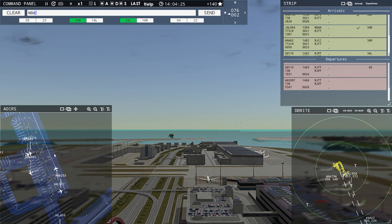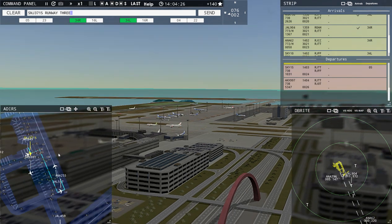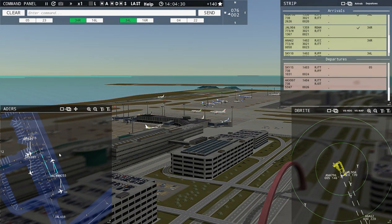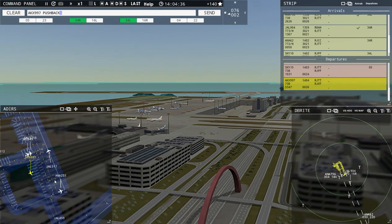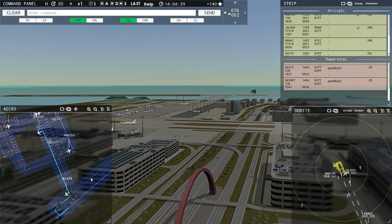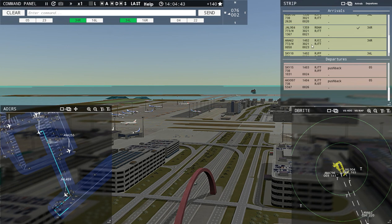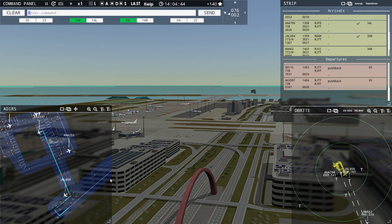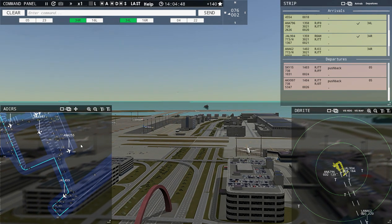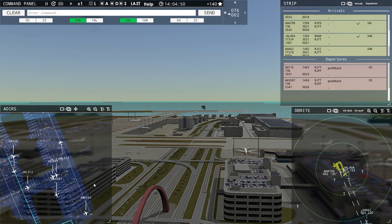New Sky 3715, runway 34 right at Charlie 3 via Charlie. Runway 34 right at Charlie 3 via Charlie New Sky 3715. Alpha Wing 9er pushback approved, expect runway 05. Ground, 05 pushback approved. Alpha Wing 9er. Japan Air 459er, runway 05, line up and wait. Runway 05 line up and wait Japan Air 459er.